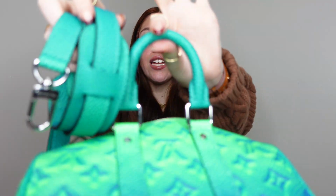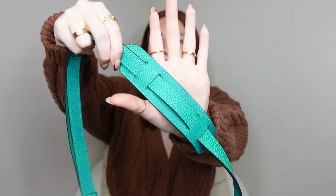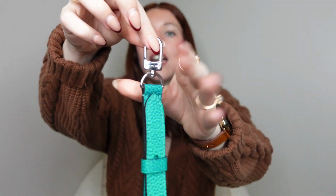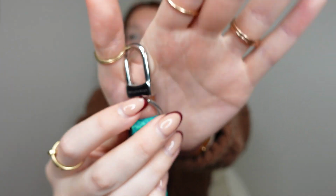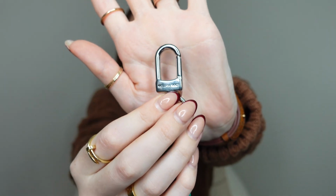It does come with a crossbody strap, which is the same color as the handle, if you can see that right there. The crossbody strap is adjustable as well, and it has a strap guard or whatever. I have it currently set to the shortest setting just because I don't need it to be that long. It does have the clasp right here, and it says Louis Vuitton on that side and Louis Vuitton on the other side.